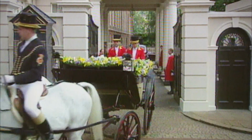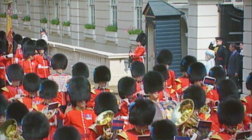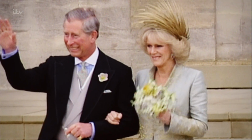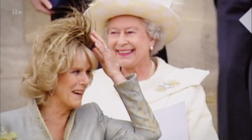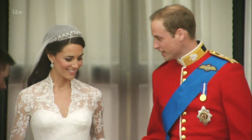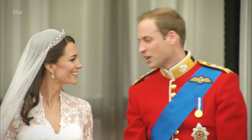The new millennium marked a string of happy royal occasions, starting with the Queen Mother's 100th birthday. Prince Charles's marriage to Camilla Parker Bowles in 2005 followed by a second fairy tale wedding. Oh, wow, indeed. When Catherine Middleton married her very own Prince Charming.